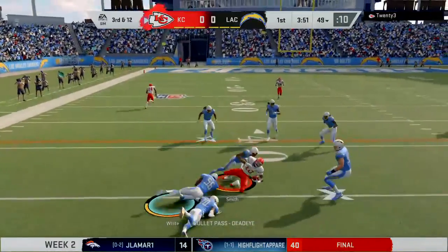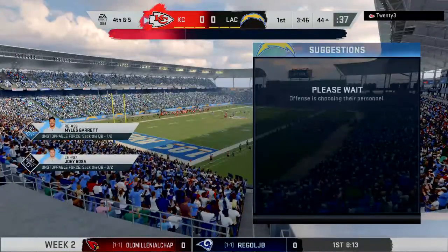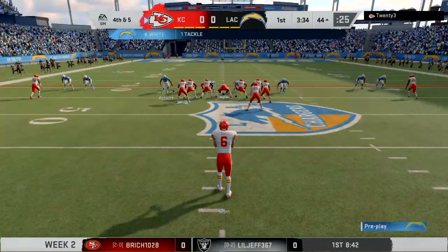From the gun, it's Mahomes. He gets this one complete to Traquan Smith. And he gets this only to the 44-yard line. Not near enough to keep the drive alive. They get 7 there, but it brings up 4th.